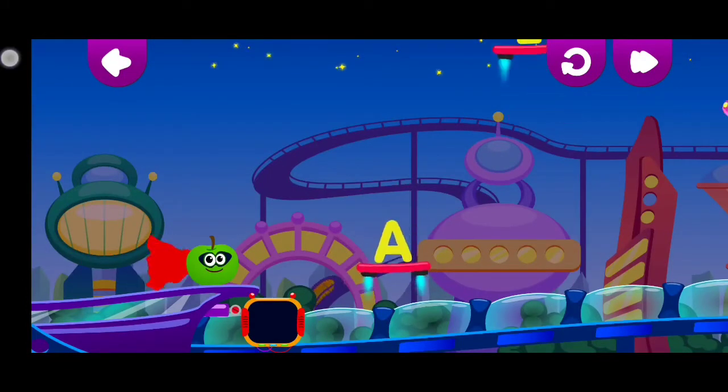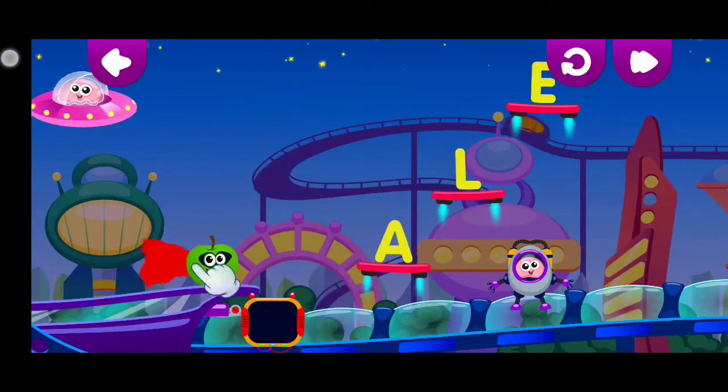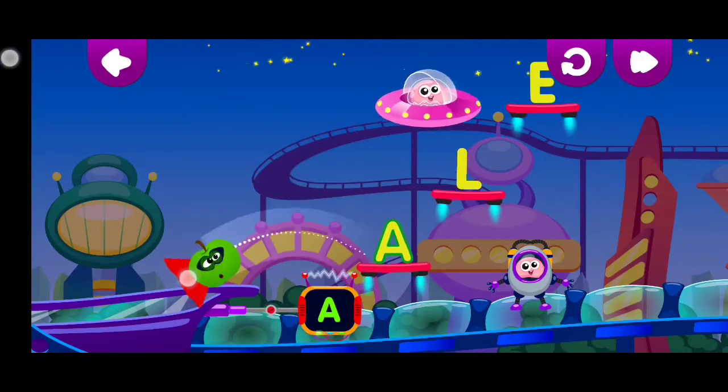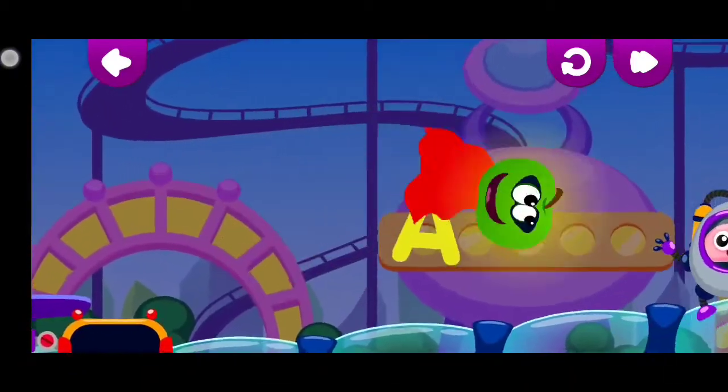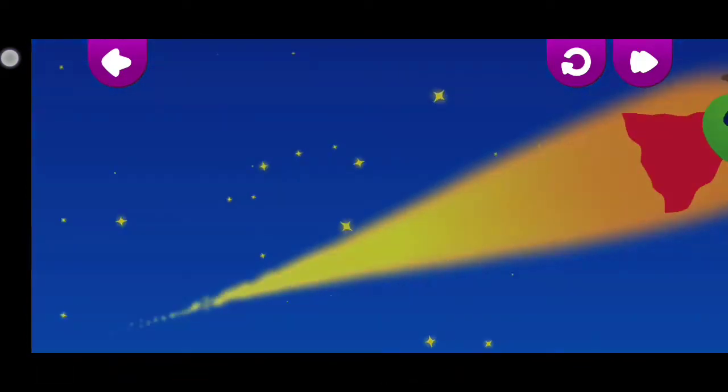A is for apple. Pull on the cape to aim. Let go of the cape to jump. A. Apple loves the letter A.